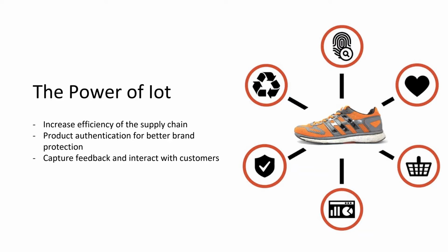We open the PLM to all devices, and by doing that, we've trained some of our customers to design portals for consumers to comment directly by taking a picture of a QR code on the hang tag, and then being redirected to a consumer feedback portal where they can actually give feedback about the product they just bought, whether they have positive comments or negative comments.